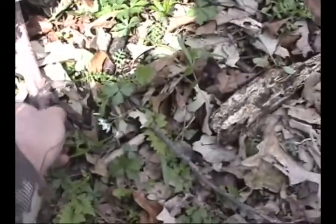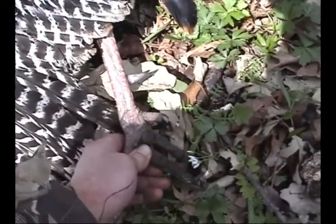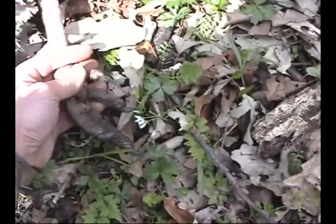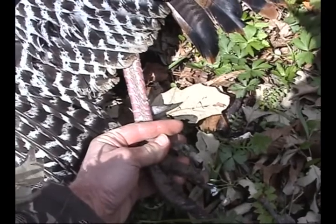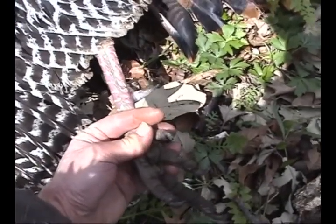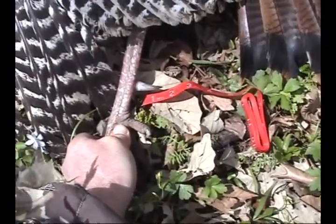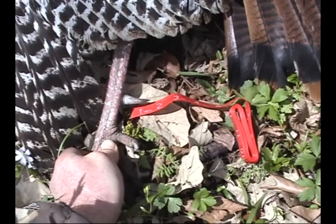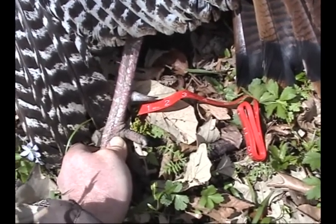Let's see if we can put a little light on this. Get a flavor of how long that is. Unbelievable. Now I'll measure it and I'll try to let you know, but there's quite a spur. I've put the tape by the spur. It looks like it's about 1 7/16, just under 1.5. But you get a little flavor next to the tape.